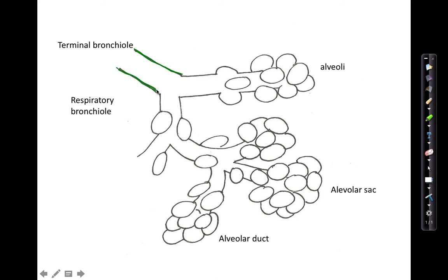Remember, bronchioles have no cartilage. They still have smooth muscle. And the lining epithelium is more like simple cuboidal. And then this is what we call the end of the conduction zone.